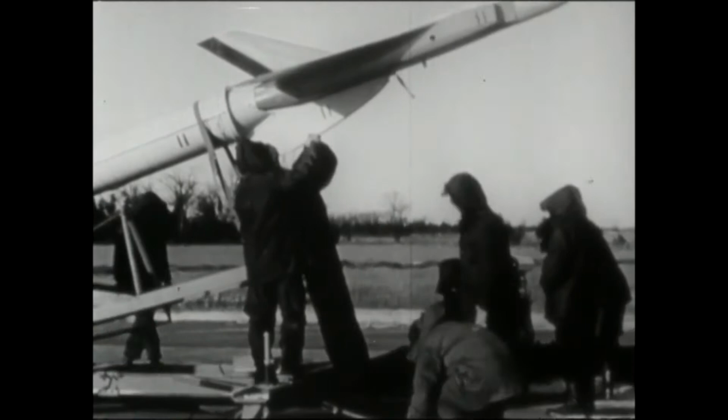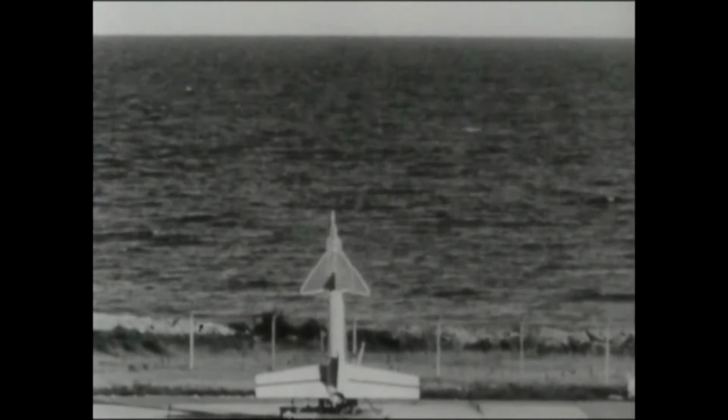A somewhat larger and improved model was fired into the air by a rocket. The test models were rocket propelled to supersonic speeds to simulate flight conditions in a full-scale aircraft. The models were instrumented to measure performance and stability and to transmit the information back to the ground station.